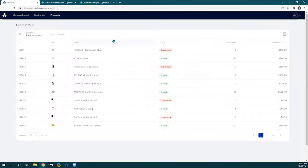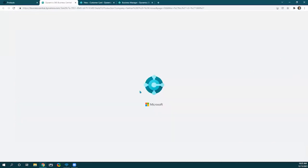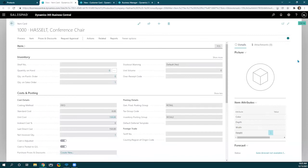We do also provide a product listing. This simply gives me a way to quickly see exactly what items exist in my item master in Business Central. And I can quickly see too whether those items are in stock or out of stock, along with the associated quantity that is in stock and my standard cost. For any of these items, again, I can quickly jump to Business Central if I need to say, update the item picture or update some information about the item.